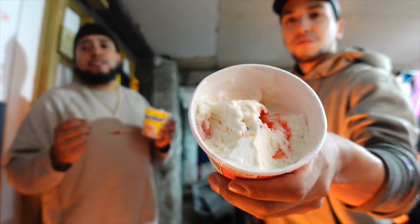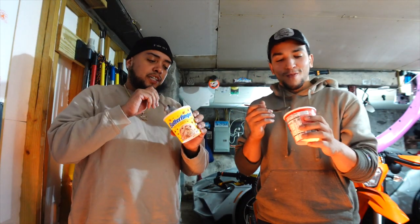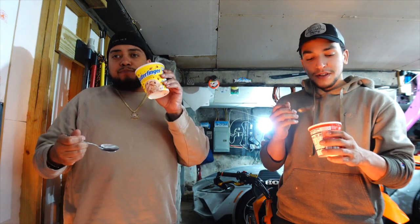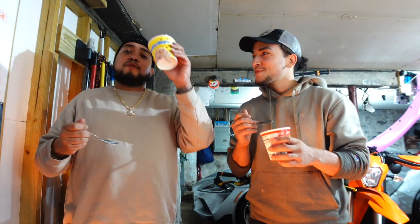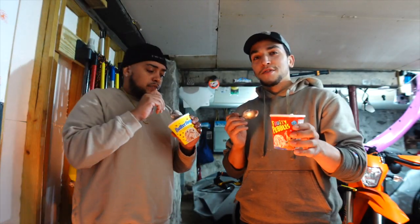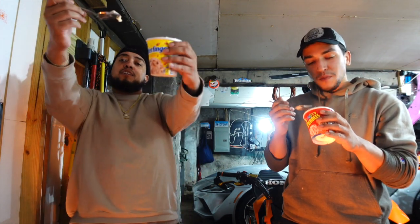It's basically vanilla ice cream. Yeah, this is not... You could taste the caramel, the peanut butter. This is actually pretty good. You can taste everything, yep. But this right here, no bueno. So, Butterfinger won the match here. I'd give this a 10. And I give this one a 4. Sorry, Fruity Pebbles, man. Butterfinger takes the win on this one.